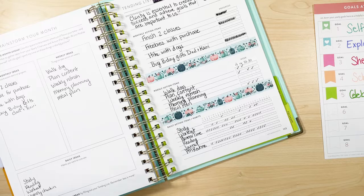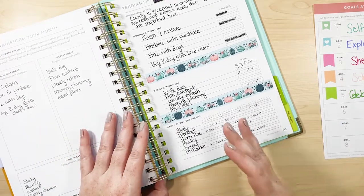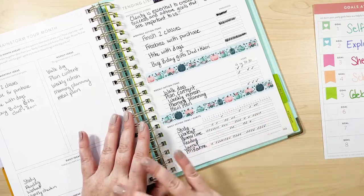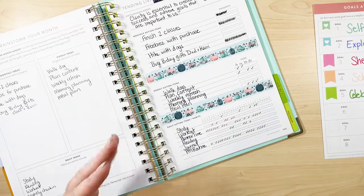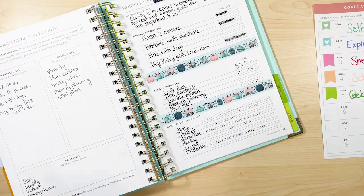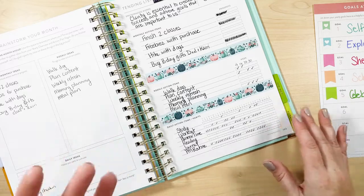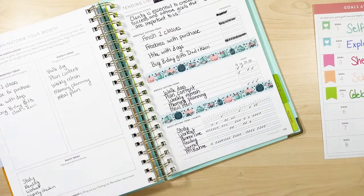Reading, it's not my strong point. By the time I get into bed, I am just exhausted and ready to pass out. So I'm not really doing a whole lot of reading, but it's something I'm definitely still working on this next month. And next year, I plan on implementing reading goals, so I'll be working on that there. Journaling, again, was something that I didn't do.